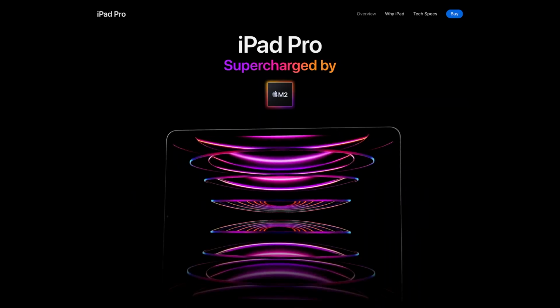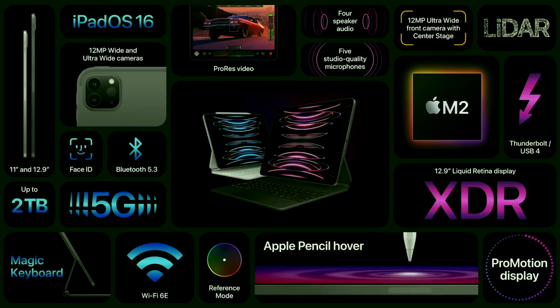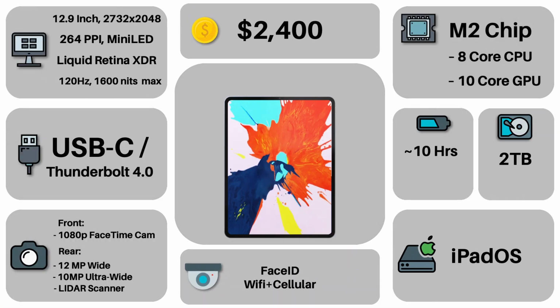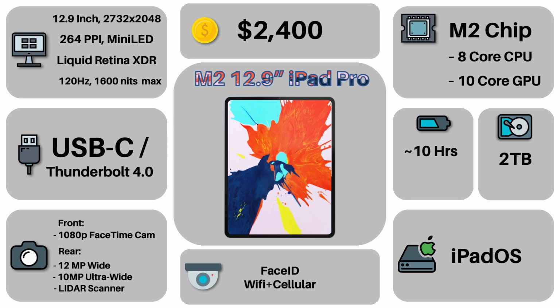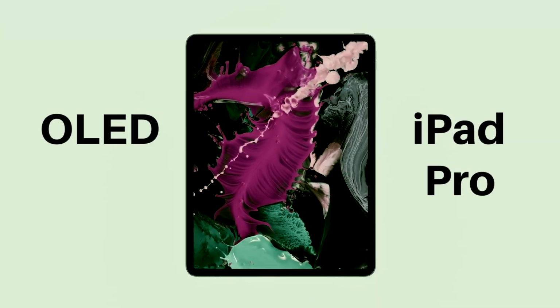So, you know what the most expensive iPad you can buy costs? Well, according to Apple's website, $2,300, which is a 2022 M2 iPad Pro with 2 terabytes of storage. But that's not going to be the top iPad for long, at least with that configuration. This is the rumored OLED iPad Pro. Let's talk about it.